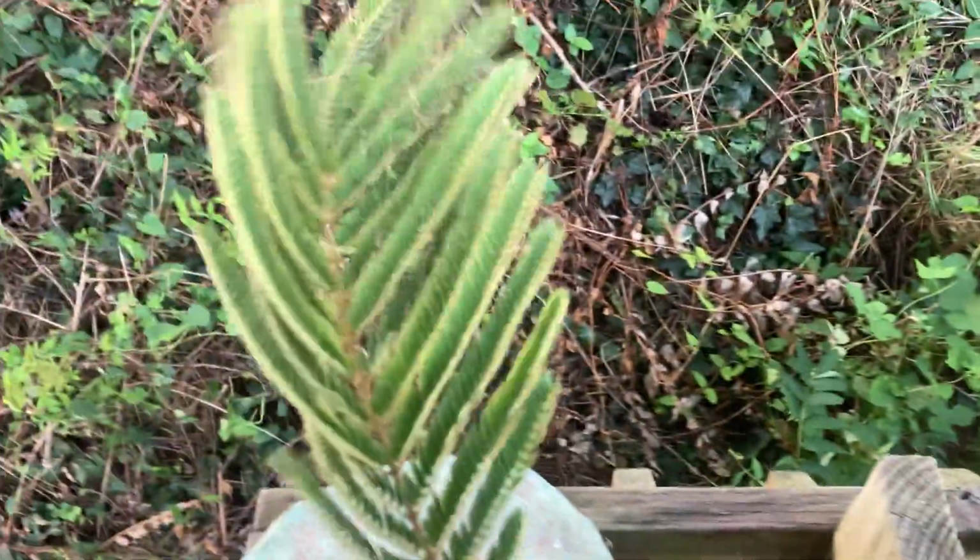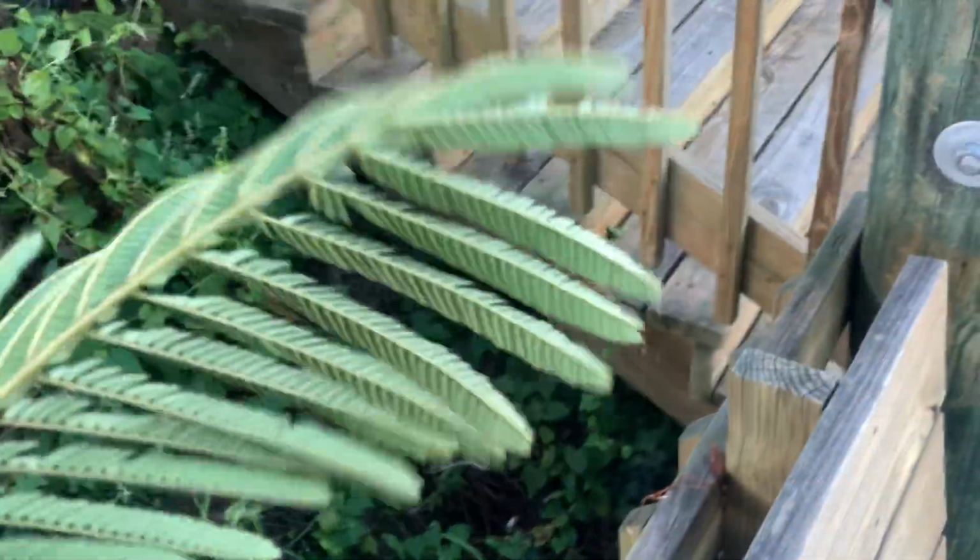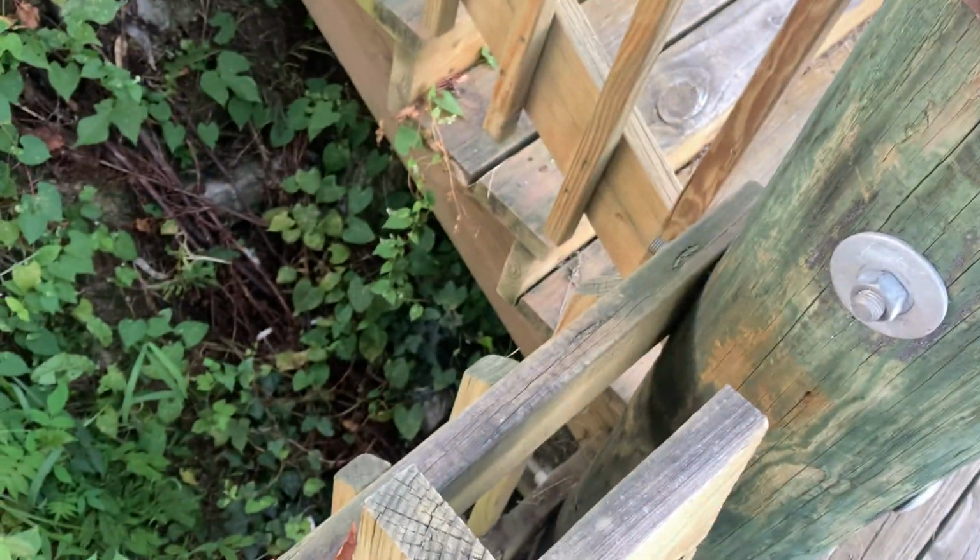That is a beautiful leaf that we picked. I love that. It's so pretty. Let me know if you have a mimosa tree in your yard. Let me know down in the comments. I'm really interested to hear, actually, because I want to know how many people have mimosa trees, because they are incredible trees.